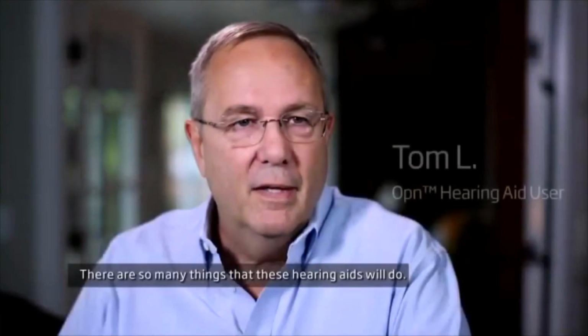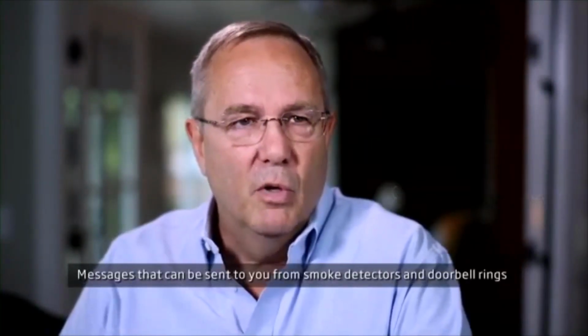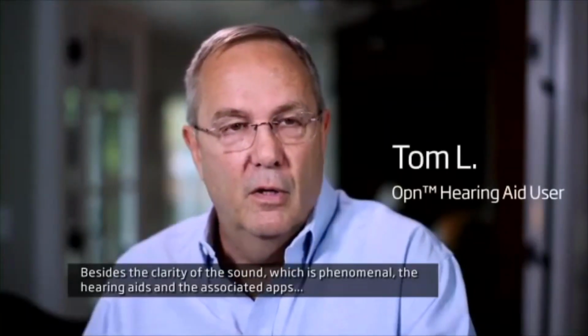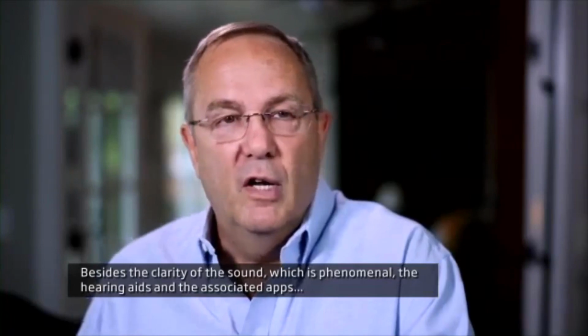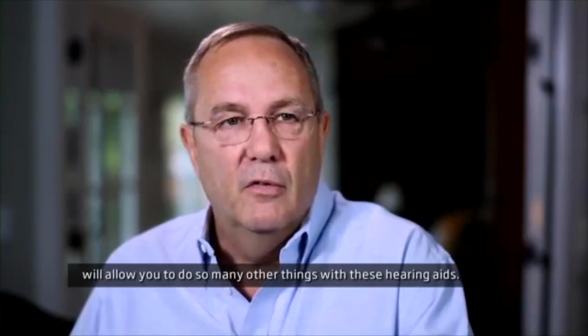But there are so many things that these hearing aids will do, messages that can be sent to you from smoke detectors and doorbell rings and things of that nature. Besides the clarity of the sound, which is phenomenal, the hearing aids and the associated apps will allow you to do so many other things with these hearing aids. It's almost unlimited.